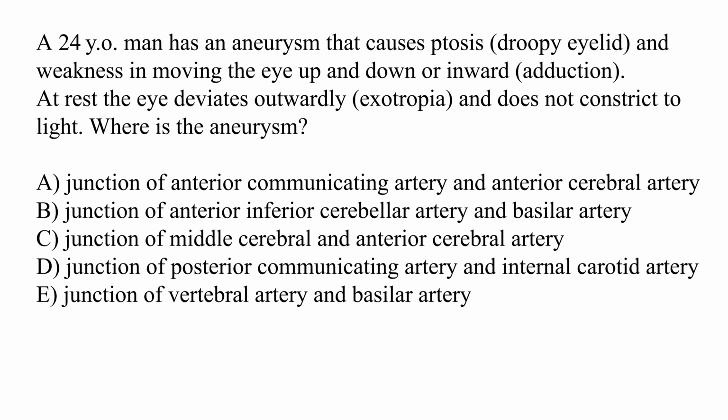So kind of a two-stage problem here. We have to figure out the lesion and then figure out the sort of three-dimensional vasculature that would go around or supply or compress this area in the brain. So this again sounds like a third nerve palsy of some sort, with the loss of adduction and the inability to constrict, so a dilated pupil.